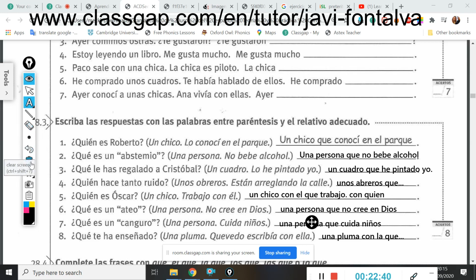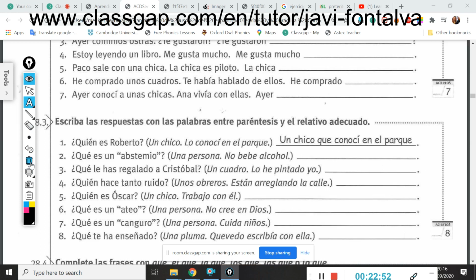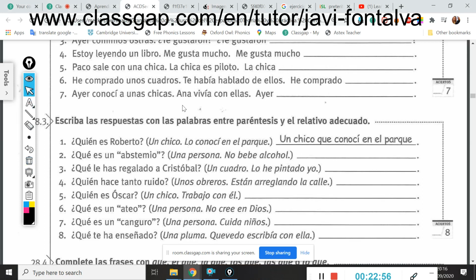Good job. I don't need the ella also, because con la que already includes it. La means la pluma. Yeah, this is a little tricky. Don't worry, it takes time.